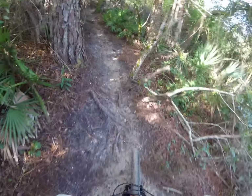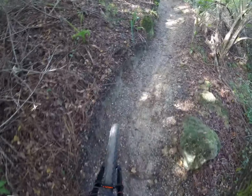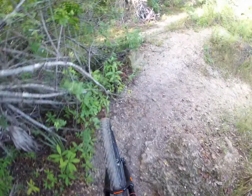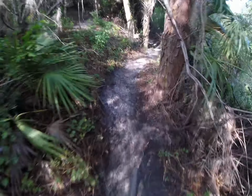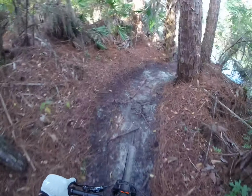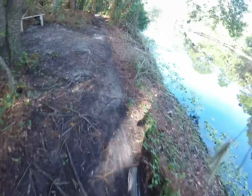Cake. Okay, the root section here. I'm gonna get him. It's a little skinny at the top, but you can get in through it. Go. Oh, it's so rocky. Oh, nice. Whoa, oh, what? I gotta scratch my nose. Oh no, I'm gonna go up one gear just while we're going through here.